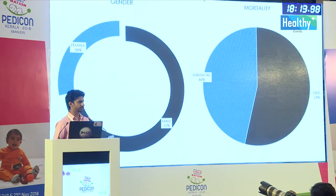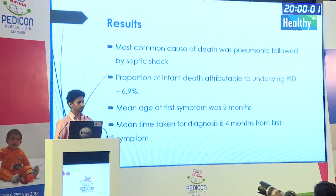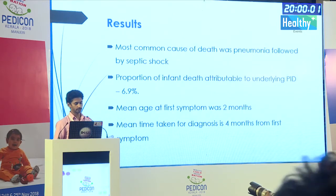You can see that the gender distribution is very much high among the males presenting in infancy, and the mortality rate also was very high, 54%. The most common cause of death in our patients was pneumonia, followed by septic shock, and the proportion of infant death attributable to an underlying primary immune deficiency was 6.9%. In our patients, the mean age of first symptom was 2 months, and it took around 4 months on an average to diagnose that the child had some primary immune deficiency. So that is a long time.